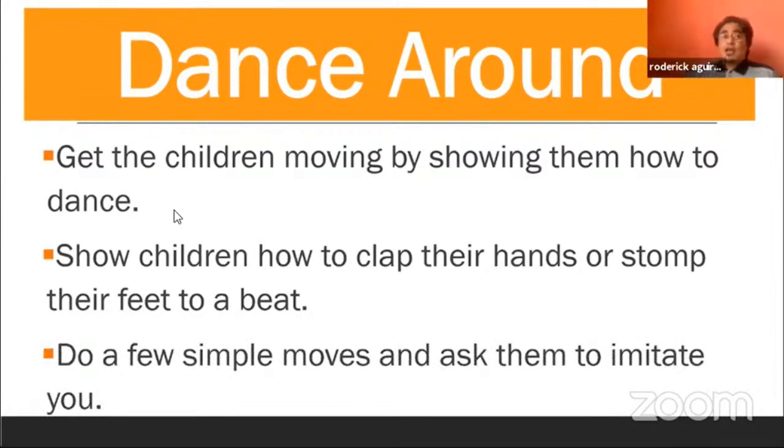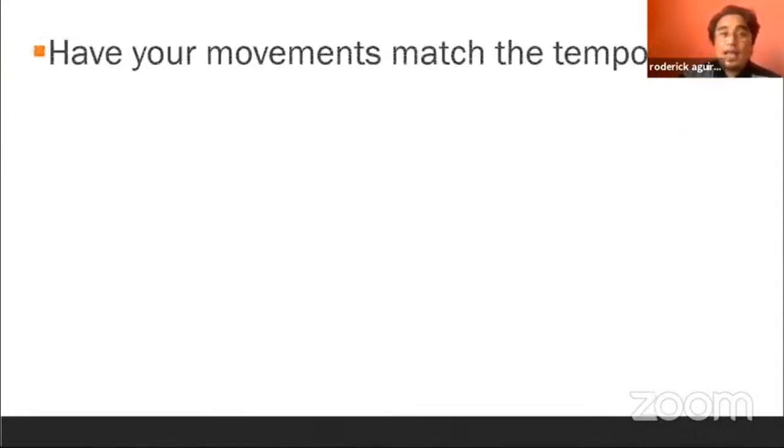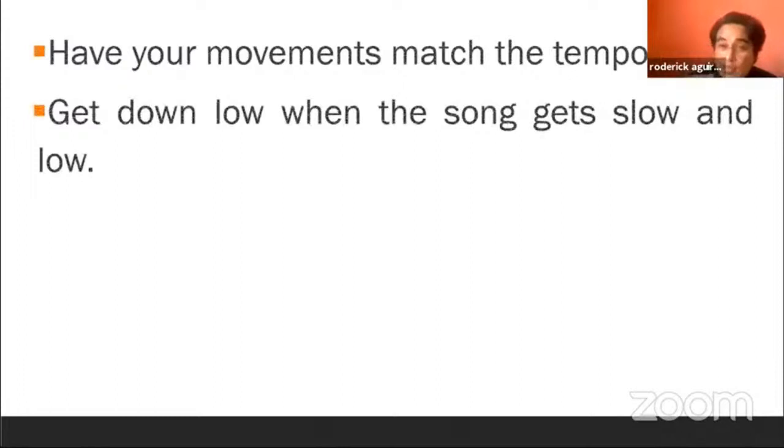So, pwede naman po walang song, pwede pong chanting, moving, counting like 1, 1, 2, 1, 2, 3, 1, 2, 3, 4. So you're just chanting, but you're also having movements, they're clapping. That's good, kids love that too. Alright? Another one, have your movements match the tempo. Kung may problema ka sa tempo, wag ka nang mag-chant, mag-play ka na lang ng songs, okay?